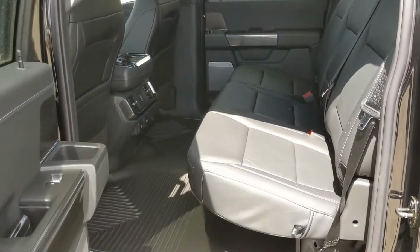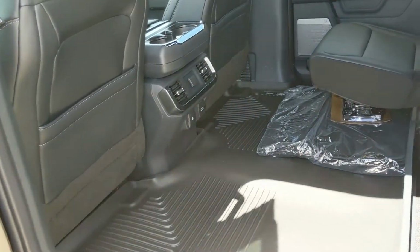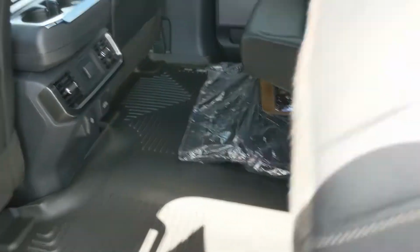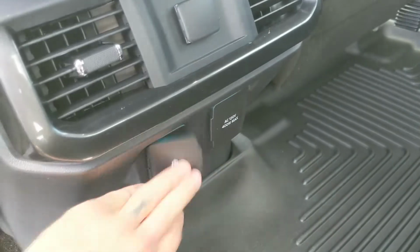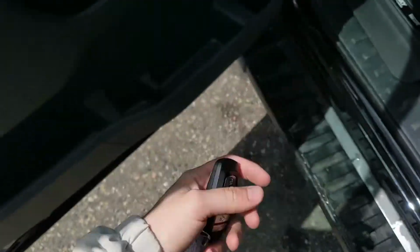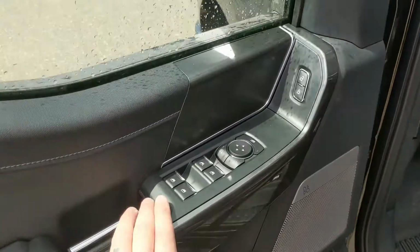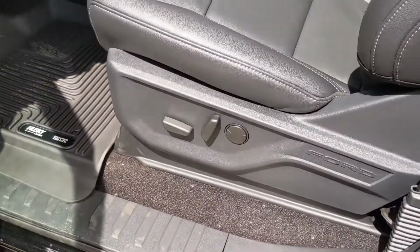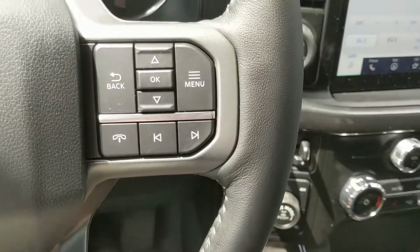First, looking into the back seat, you have comfortable seating for 3 with a full leather interior that can be lifted up and out of the way to accommodate any other cargo. And in the middle, you have 2 cup holders with a 12 volt USB and USB-C and 120 volt power outlet. This truck does have a remote start, so no need to go outside on those cold mornings to warm up your vehicle. Looking in, you have power windows, power mirrors, and power locks, as well as a fully power adjustable driver's seat.